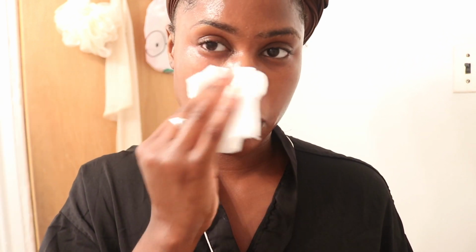I wipe my face with a paper towel because it's the cleanest option. I did just wash my washcloths today, so I could use that, but I prefer to keep it consistent and just use a paper towel to gently dab the water off of my face. Once I'm done with that, I toss it, and we are done with cleansing. I just dropped it on the floor accidentally, but yeah, you get the point. And as you see, I kind of look ghostly because that's what happens after you cleanse. But anyway, we're gonna get right into it.